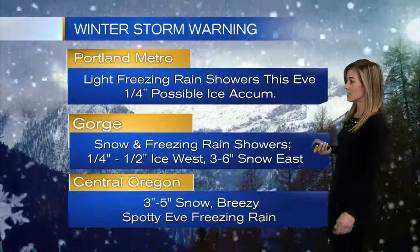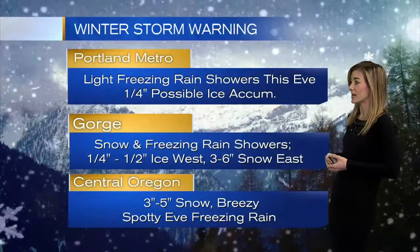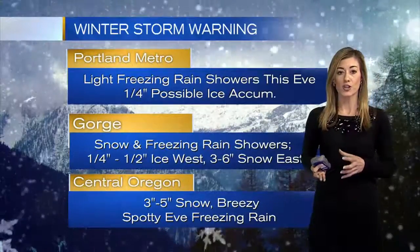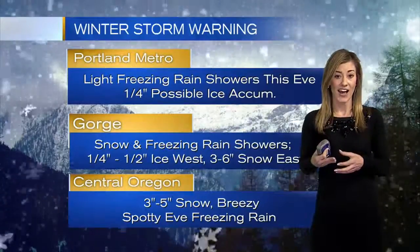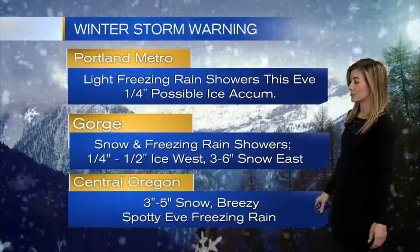Winter storm warnings continue for us. We have light freezing rain showers. That's mainly what we're going to see for the rest of the evening. A quarter of an inch of ice accumulation will be possible. Back through the gorge, snow and even some freezing rain as you head west. Quarter to half an inch of ice on top of the wind, which can cause a lot of problems. And we're looking at 3 to 6 inches.